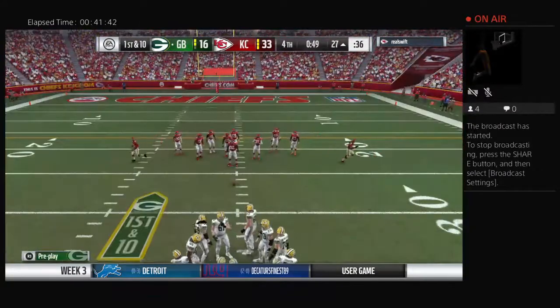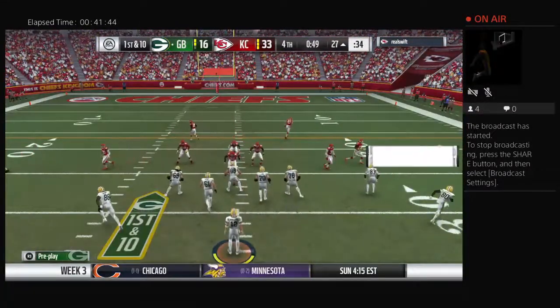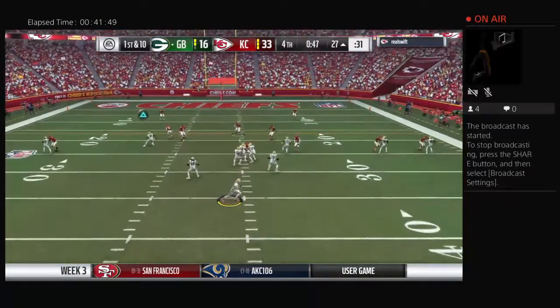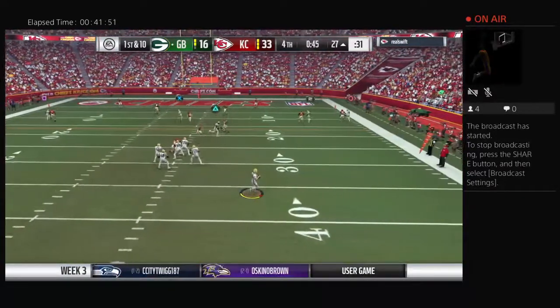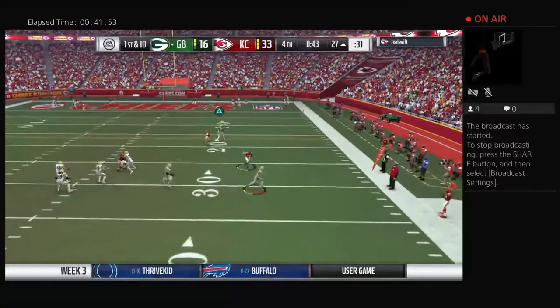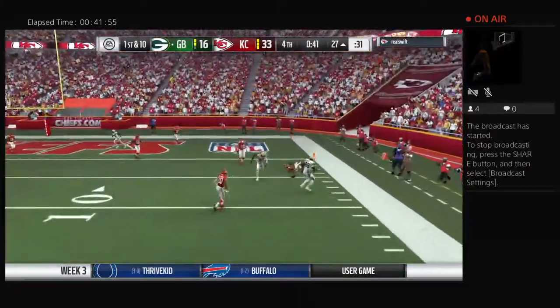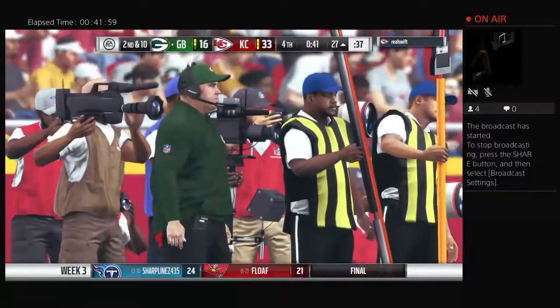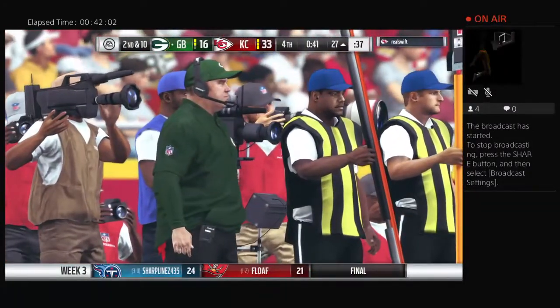Really nice starting field position here for the offensive unit. They come up in an empty set, 4 wide receivers, 1 tight end. Now Rodgers, flushed to his right. And his throw is going to be incomplete. The new acquisition, Martellus Bennett, the intended target. And that'll bring up 2nd down.